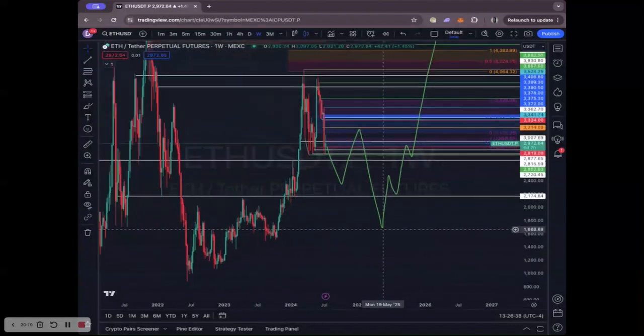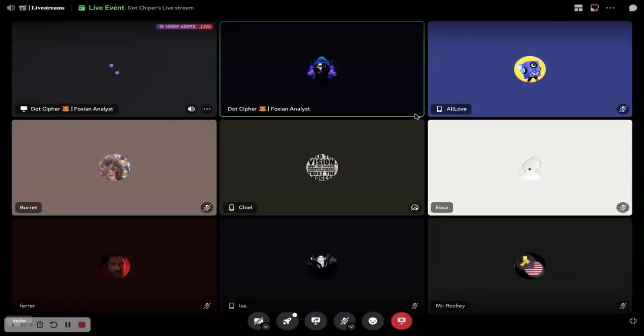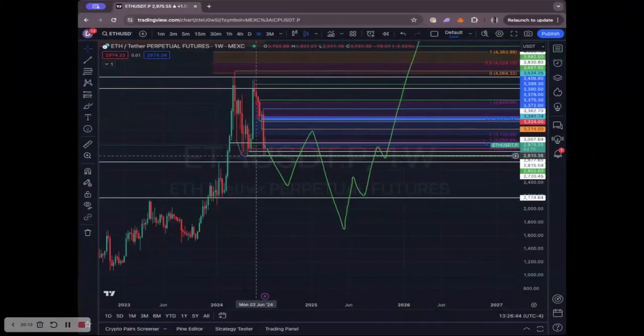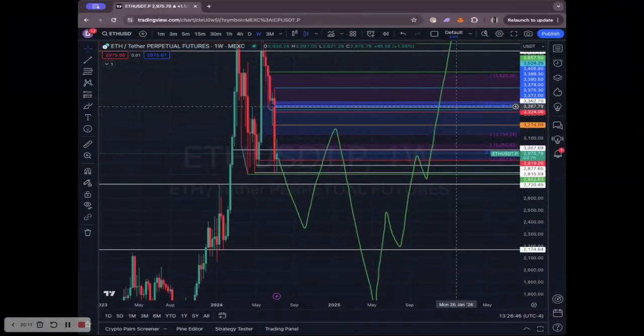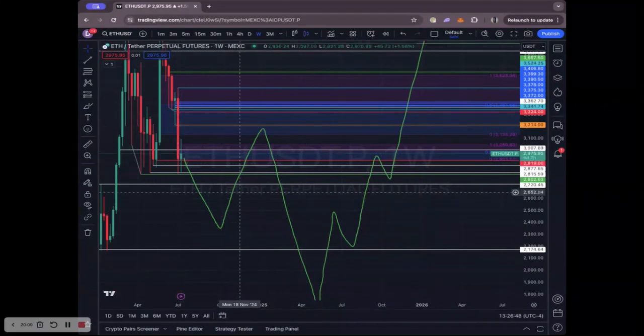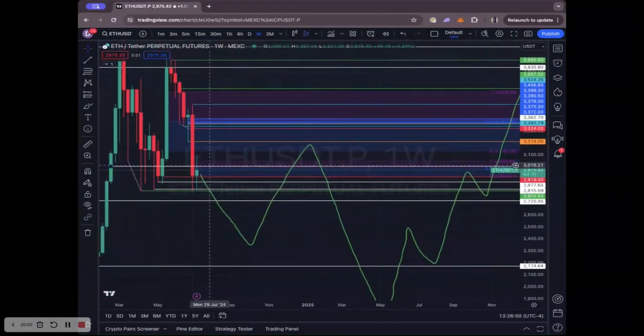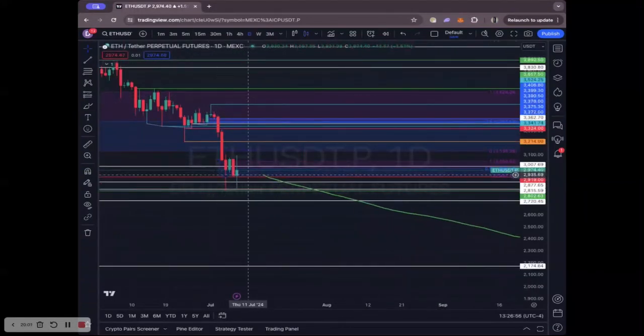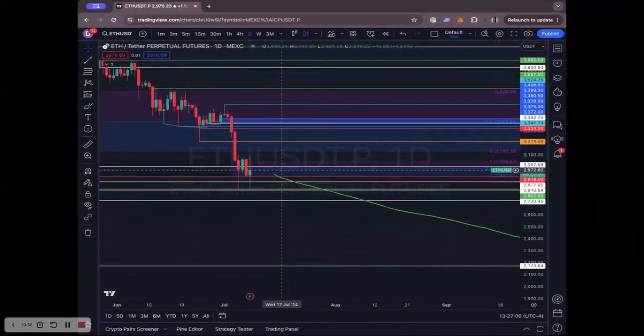So checking out Ethereum as well. I had this drawn up a while back from this range. I don't like how close we are, right? This is the same thing, right? Even if we close exactly where we are right now on the weekly, technically the weekly has a few more days of candles left. If we close this daily candle right where we are now, this is also very, very bearish.